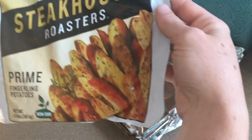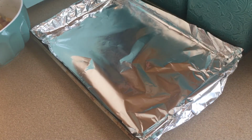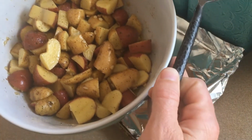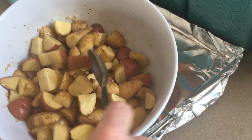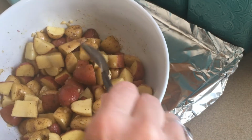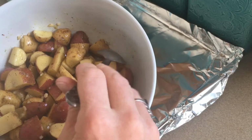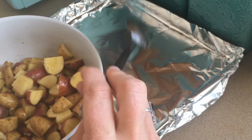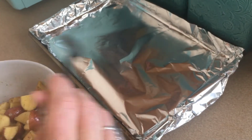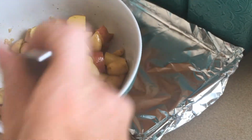I'm using these Steakhouse Roasters potatoes, the fingerling potatoes. All I did was cut them into bite-sized pieces. I put them in this bowl, and then I added olive oil, garlic salt, garlic powder, black pepper, and a heaping spoonful of, I want to say fresh garlic, but y'all have seen my garlic. It's just chopped up, like diced garlic in a jar. Anyway, so I'm going to pour these on a baking sheet and roast them at 400 for about 25 minutes until they get nice and tender on the inside and crisp on the outside.